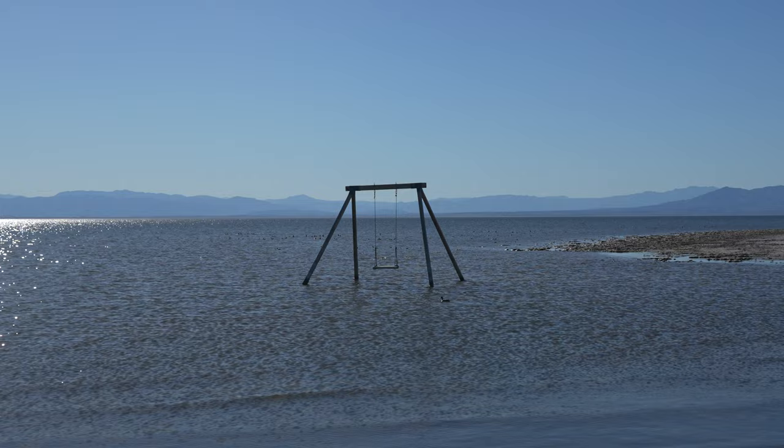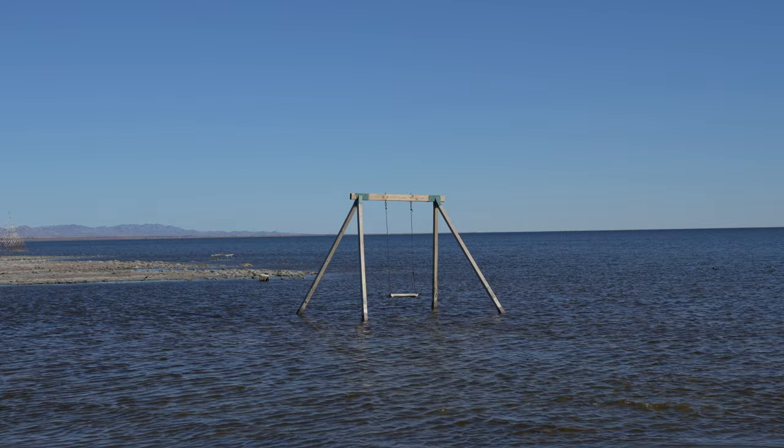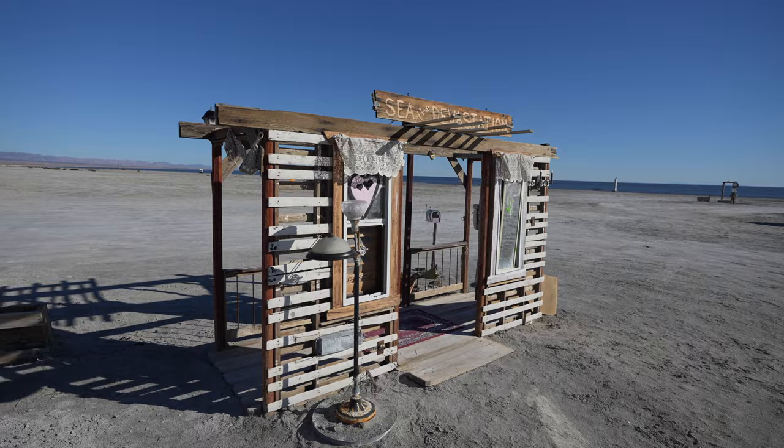There's a swing out there in the water. That's unique. This swing was one of my favorites, and it was cool to see how it reflected in the water. This is kind of cool.